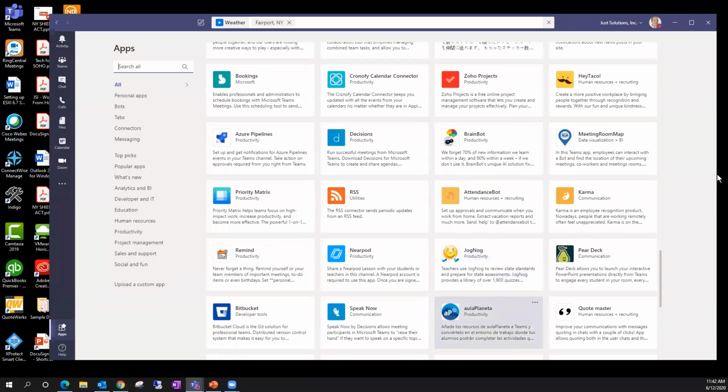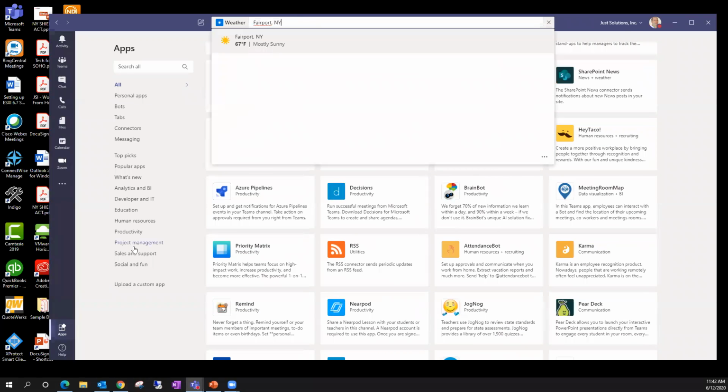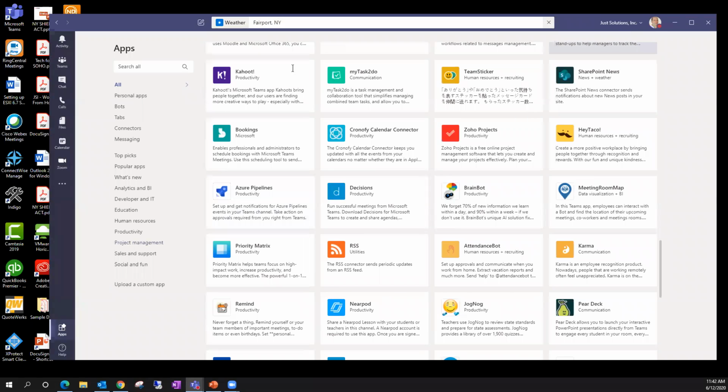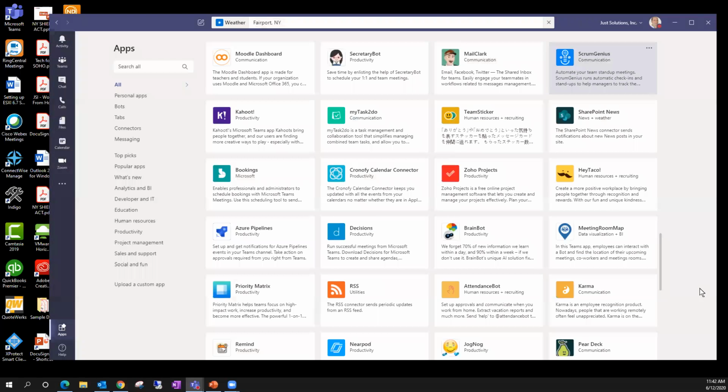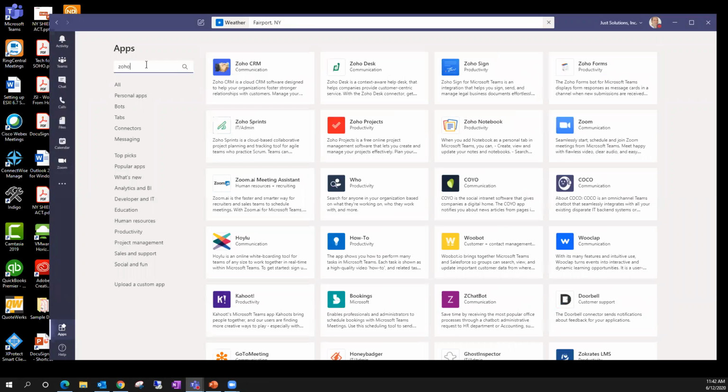Maybe I can just search for it. Let's get back up to where I can search here for Zoho. Why did I say Zoro? Zoho. Zoho CRM is a very affordable package, and they have a lot of products and a lot of tools that you can use as well.